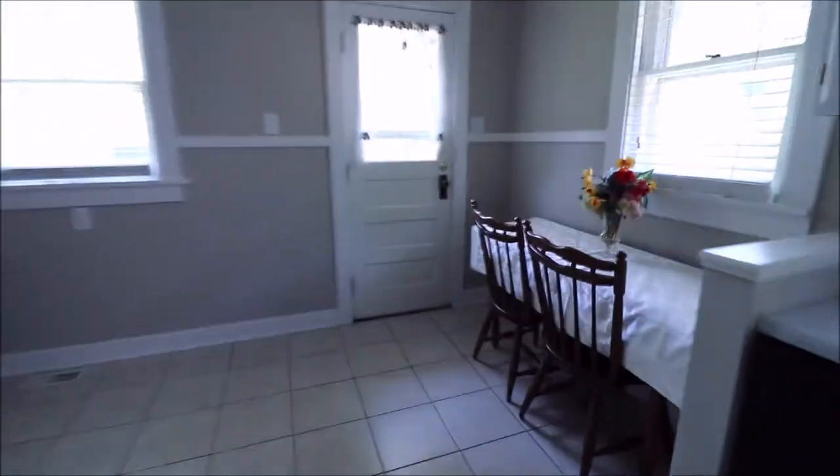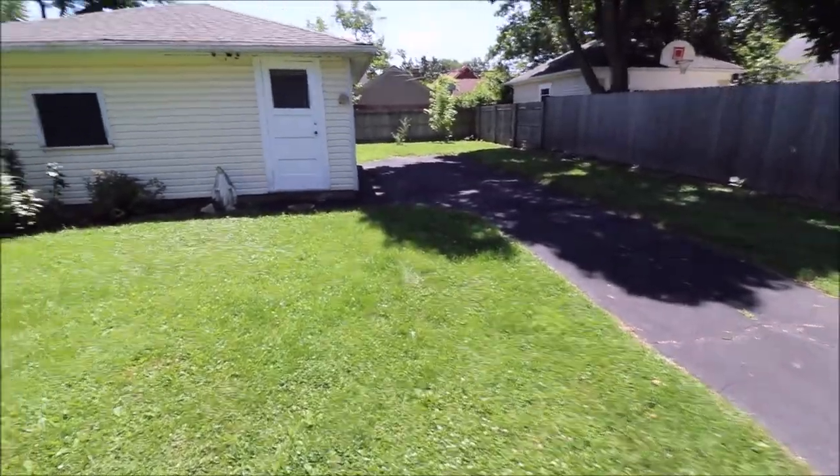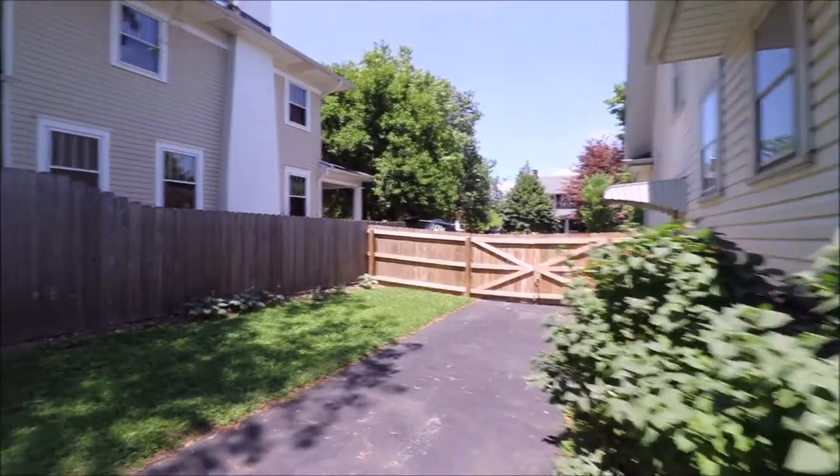And for Oakwood, huge lot that this sits on, almost two-tenths of an acre. All right, let's head out back and check that out. Alright guys, stepping out the back door here. There's our driveway, gated in.